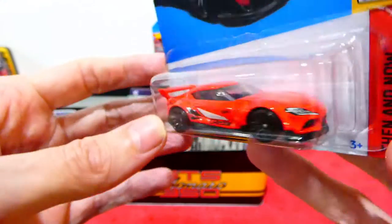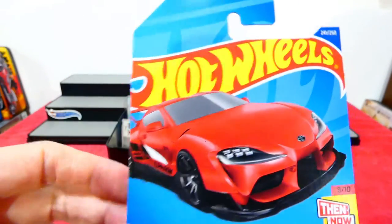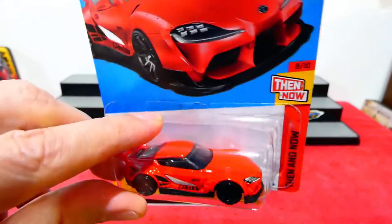It is kind of growing on me now. I wasn't very fazed about the new Supra when it first came out. I like the old Supra, not the one from the then version, but the one before that.